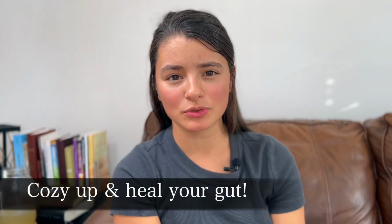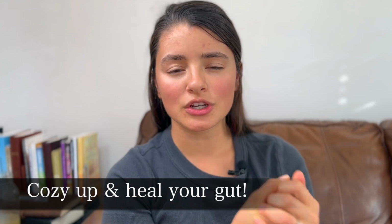And number 5 is just to use this as an opportunity to make more nourishing soups. On GAPS, we are eating lots and lots of soups. The wintertime can be a time where you revert to some of those more intro style meals that can be very nourishing for your body.